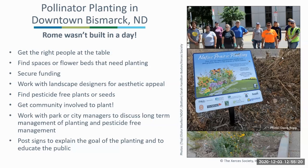And as you can see here below this sign, this is a large group of people who came together to make these plantings happen. So Rome wasn't built in a day, and it wasn't built by one person. It really was a huge collaborative effort of some really great people making this happen.